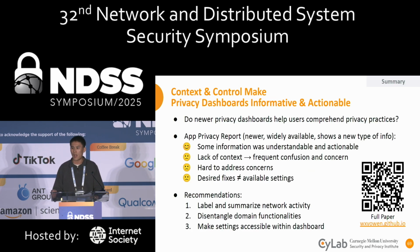In summary, the App Privacy Report is one of the newer, widely available privacy dashboards, and we were curious how well it worked for users. We found that users were able to understand data and sensor access pretty well, but information about network activity was difficult to understand. And if participants understood it, they only had more questions. Based on our findings, we identified several potential improvements to privacy dashboards that would help it serve users better.